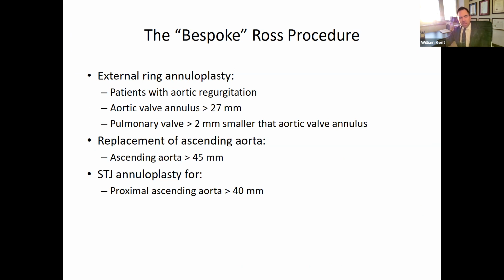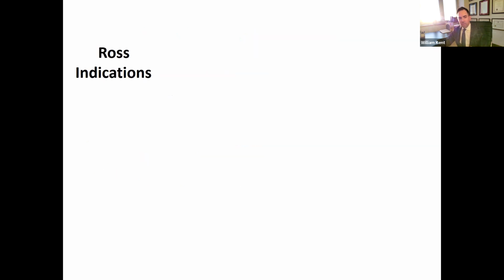Replacing the ascending aorta is done if the ascending is over 45 millimeters. And in the absence of replacing the ascending, doing an STJ annuloplasty, so a small ring of Dacron at the distal suture line at the top of the sinuses, is done if the ascending is over 4 centimeters.